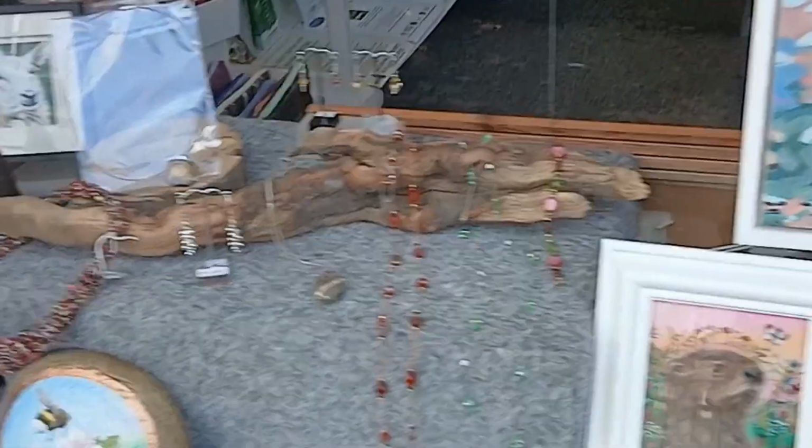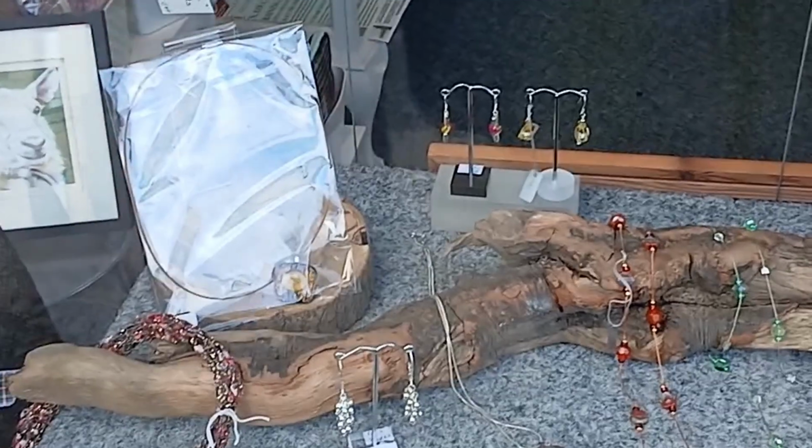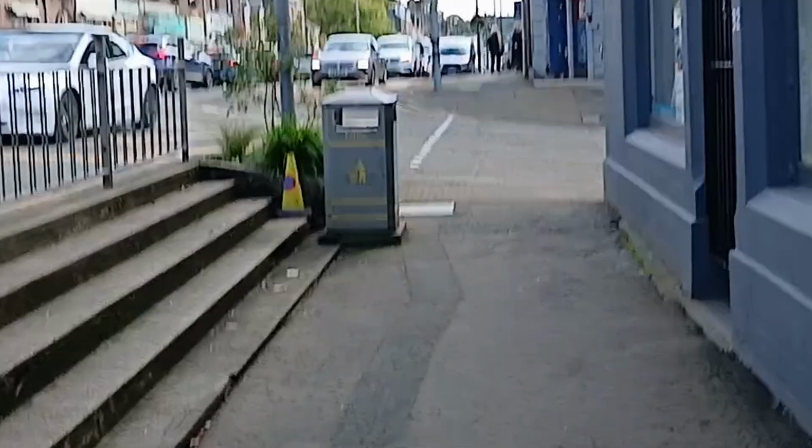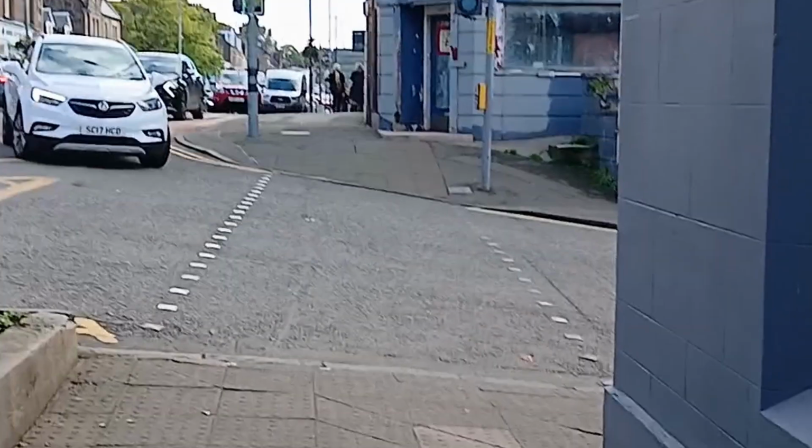Creative Callender. Oh, look at this. Absolutely beautiful. I love people that can make beautiful things out of driftwood. Sometimes when I was on the beach in the summer, I saw a guy in a van and he collects driftwood and makes gorgeous things. Well, I never saw the end result, but he said he's got a shop. Heather McDermott. She looks like homemade jewellery and the likes. Yeah.